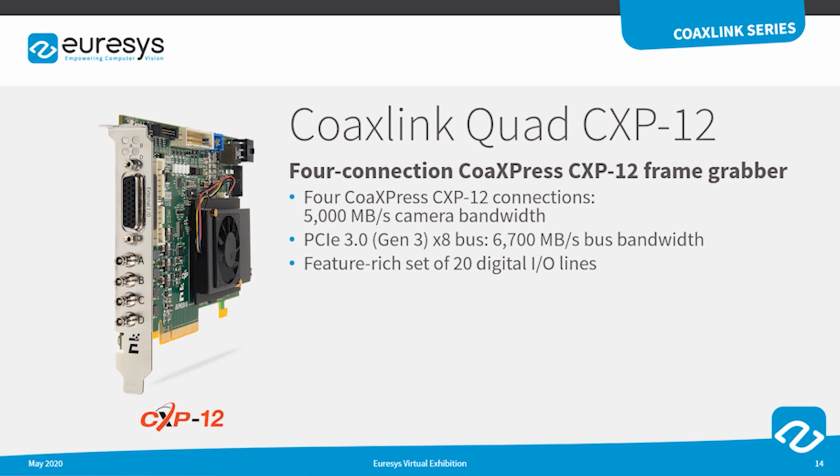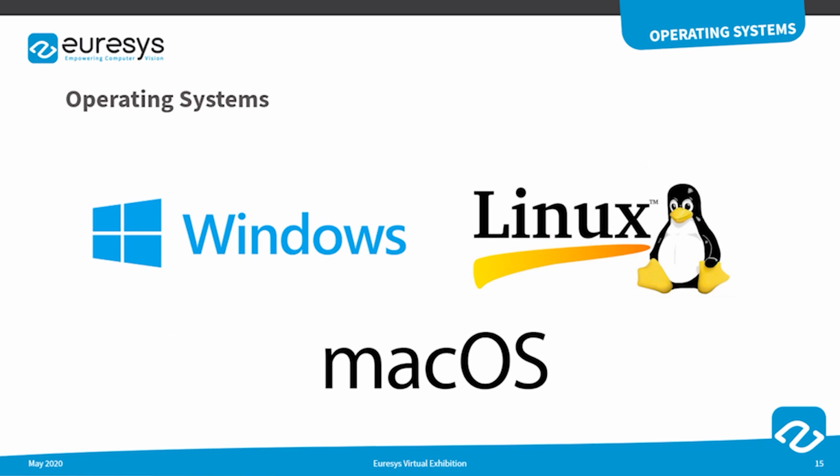The CoAXLink driver supports all Windows versions starting with Windows 7, including the server versions on 32-bit and 64-bit platforms. The driver is also designed to be Linux distribution independent on 32-bit and 64-bit platforms, as well as on ARM platforms, which enables the CoAXLink boards to be used in embedded systems. Finally, the CoAXLink driver supports all Mac OS versions starting from Sierra on 64-bit platforms.